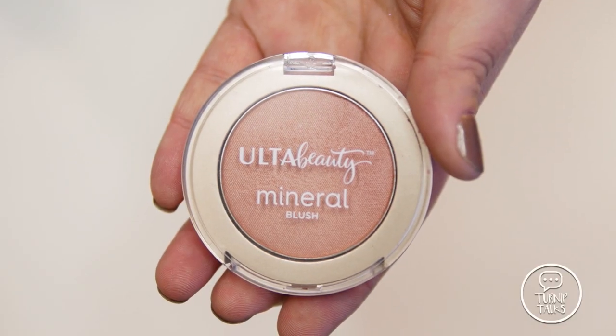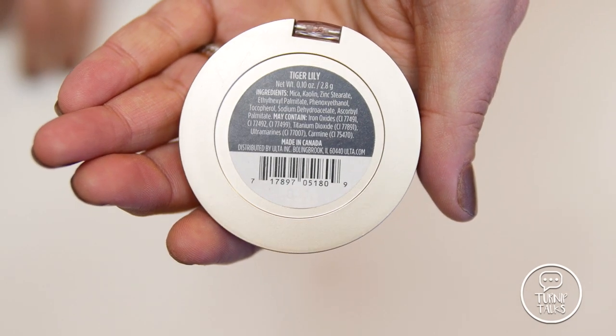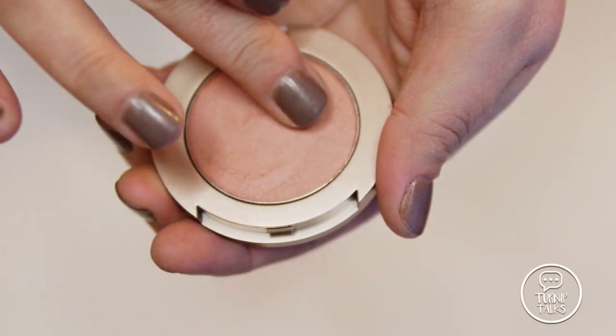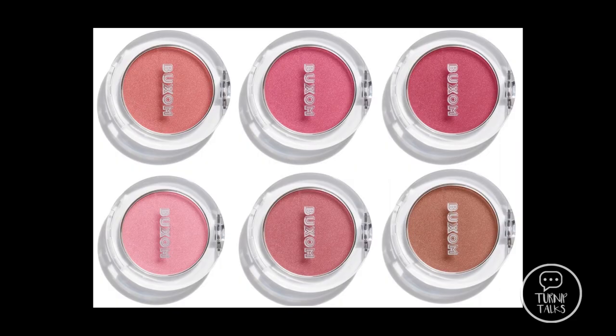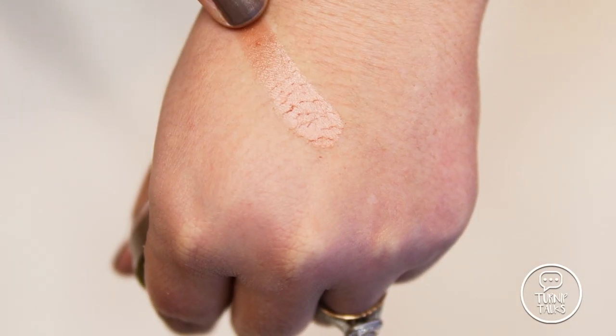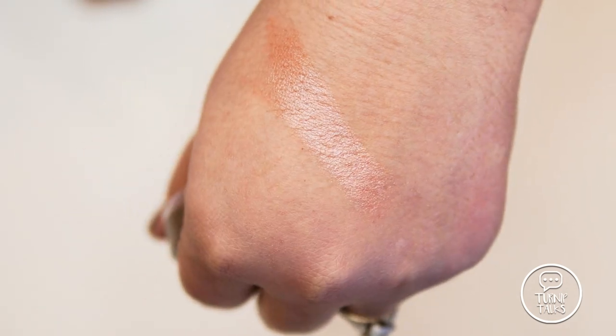Okay, the next thing I picked up was a blush. It's the Mineral Blush in the shade Tiger Lily. Now, I wasn't particularly drawn to any of the blushes, but again, if there's good skincare benefits in it, why not? When I touched and felt it and swatched it in the store, it reminded me a little bit of the Buxom Wanderlust Primer Infused Blush, and I love this blush so much. Let's see how it swatches. Swatch it right on my hand here. Okay, so there's definitely a good amount of color payoff there.